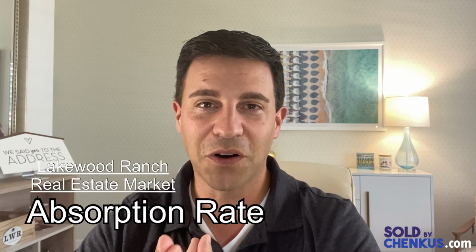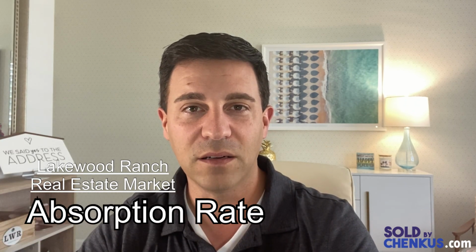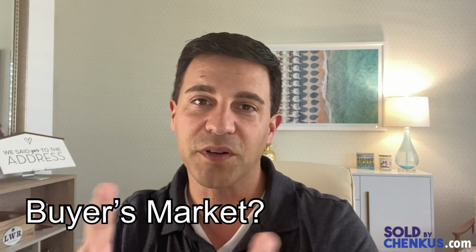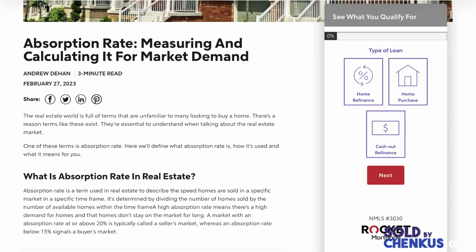And then there's this little measure that the real estate industry uses called the absorption rate. And that's gonna tell us how quickly homes sell and whether it's a buyer's market or a seller's market. So let's get right into it. I looked up absorption rate calculator in Google, found this article on Rocket Mortgage's website, and it's pretty self-explanatory, so I'm just going to read it here and show you on the screen.